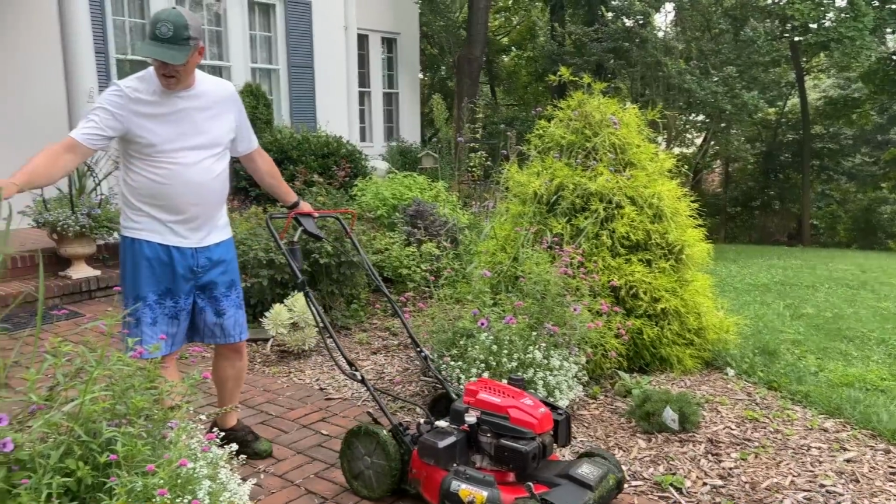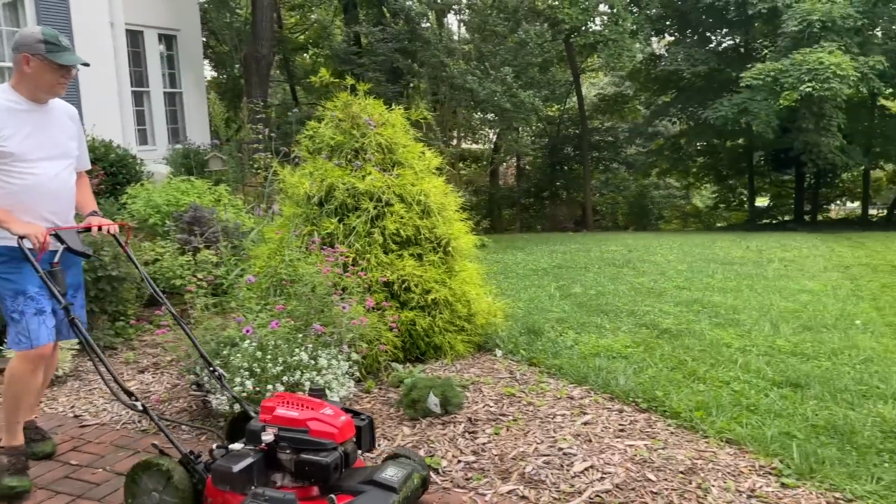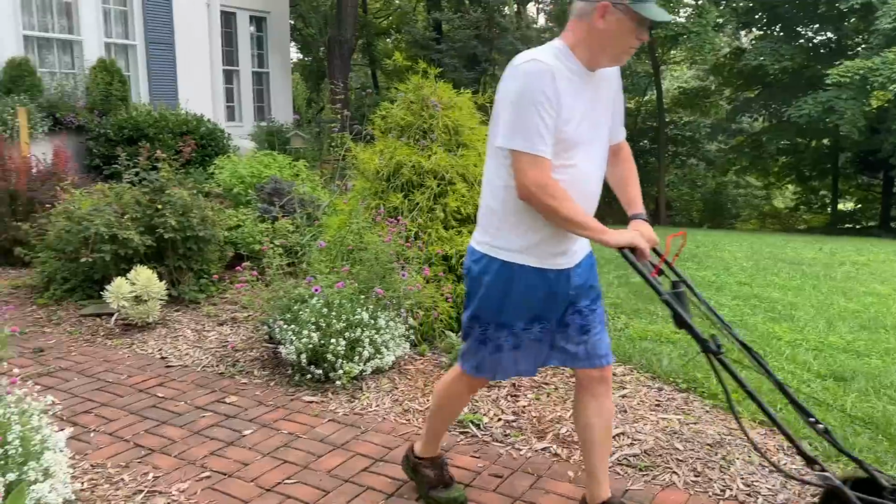Dave's going to finish the mowing. That is a weed. That's grass. Yeah. He's going to finish the mowing now. So again, back to pictures only.